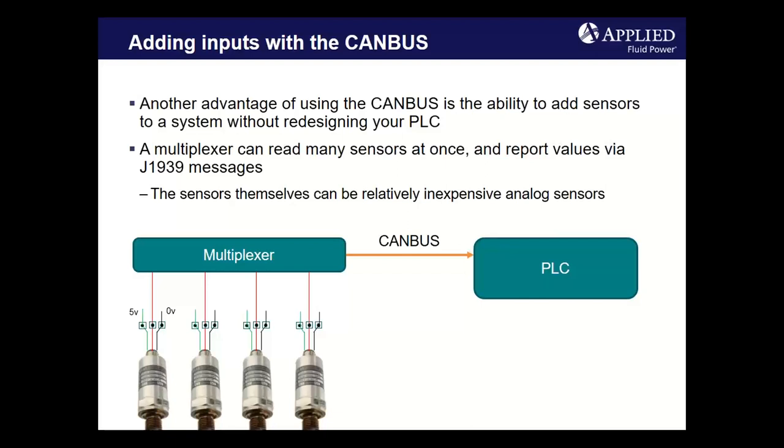A multiplexer is basically a way to take a handful of analog or digital signals, digitize those signals to put them on a CAN bus, and communicate them to the PLC. So let's say you have a cluster of pressure sensors in the rear of the machine, all the way in the back, but your PLC is located in the front of the machine. Well, do you want to run 12 wires all the way to the back of the machine to be able to read those four pressure sensors and run the risk of one of those wires being pinched or not terminated correctly?